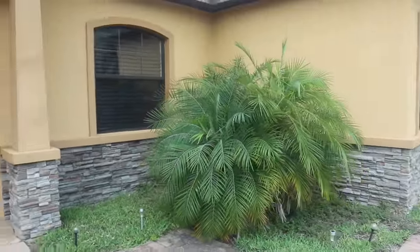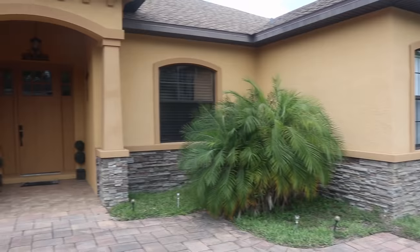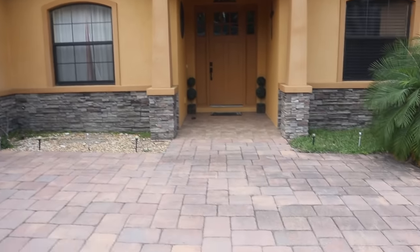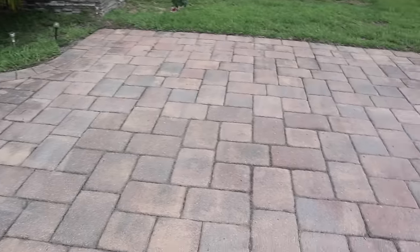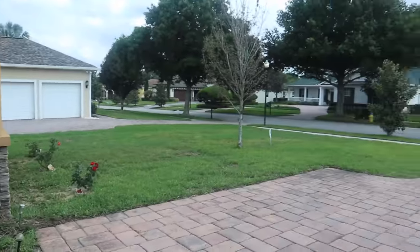This is like a little short palm tree, really cute. That's how that looks. And this is how the house looks, really cute. This is like the floors, but the houses all around here are really cute. It's a really cute neighborhood. And this is the front door, really cute.